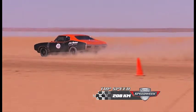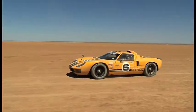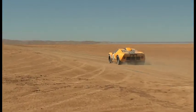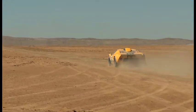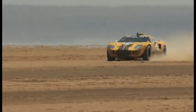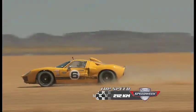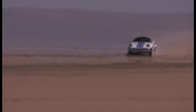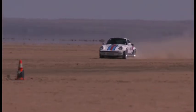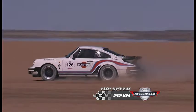Michiel Simmons decided to bring his stunning 1965 Ford GT40 to the pan and test its speed. As it rumbled away, it certainly sounded the part. After a few sighting runs to get the feel for the pan, he put his foot down and clocked 212 kilometers an hour. Ray Faber's Martini Porsche was up to speed and he powered down the pan, hoping to trounce the GT40, but all he could do was equal the time.